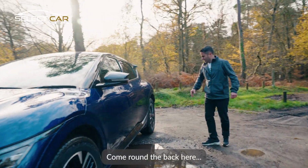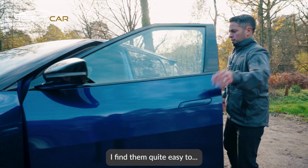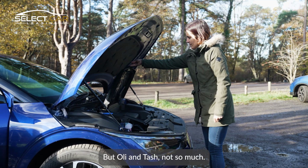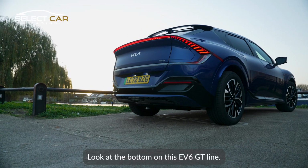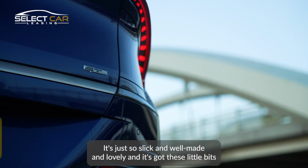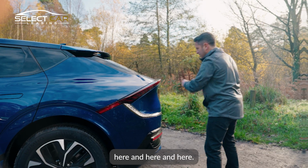Come around the back here, something that has divided opinion, the door handles. I find them quite easy to handle, but Ollie and Tash, not so much. They weren't big fans. Come round the back, look at the bottom on this EV6 GT line. It's just so slick and well made and lovely, and it's got these little bits here and here and here.